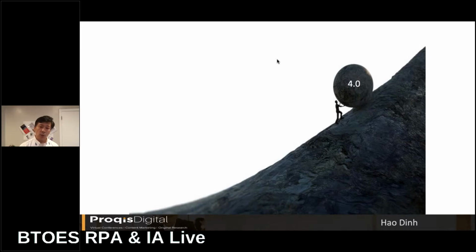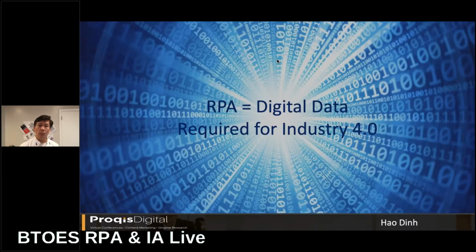So with that said, if you're trying to deploy an Industry 4.0 project in an organization that is still running most of their operations on paper or manual, then you're really pushing a rock up a hill. And I've done that for a few of the companies that I work for, and I've learned from that. So what I want to highlight today is this is where RPA can come in and really help Industry 4.0 projects. Because when you digitize processes, you actually generate the digital data that is needed for Industry 4.0. So keep that in mind. RPA is a great tool to use to, again, enable Industry 4.0 because it generates the digital data that's needed.